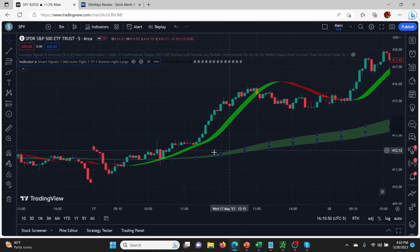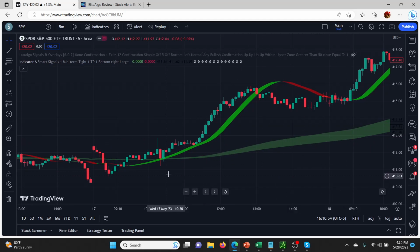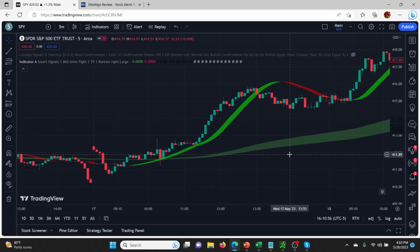So this green thing right here is the trend, the slow trend, right? The overall trend of the markets. It's a slow time frame. And so when it goes green, you want to be taking long trades only, right? So the fast trend crosses it right here. When the fast trend crosses it, it's a good entry point to go long.